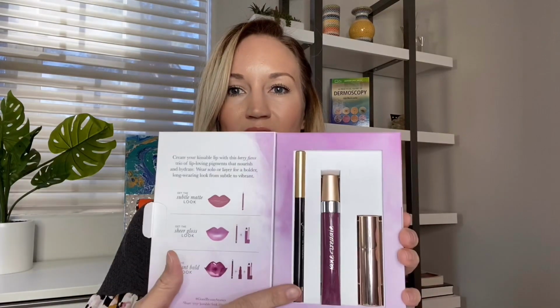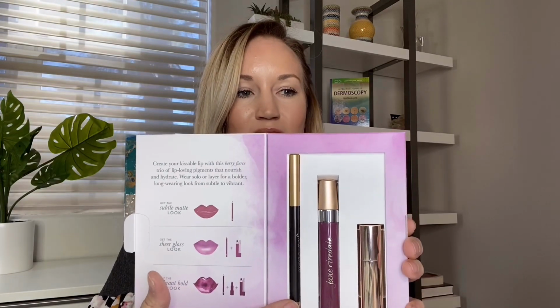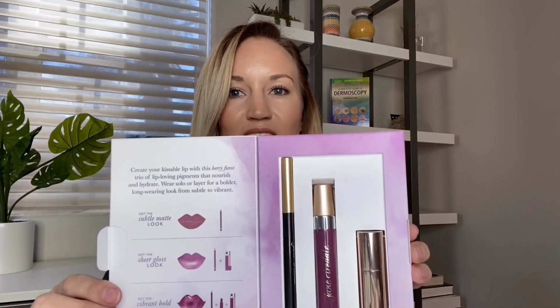So you have a lip pencil, which comes in the color Spice. It's a really good nude, has a little bit of a brownish color to it, but a perfect nude. And then it has the Very Berry PureGloss lip gloss. Again, I've talked about these before. These lip glosses are amazing. They are non-sticky. They smell kind of like lemonade, really fresh. They stay on for a really long time. And again, not sticky is the main point.